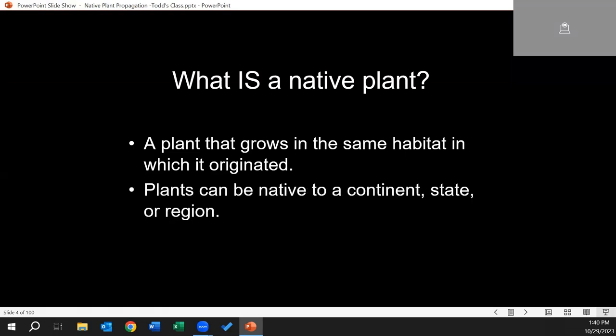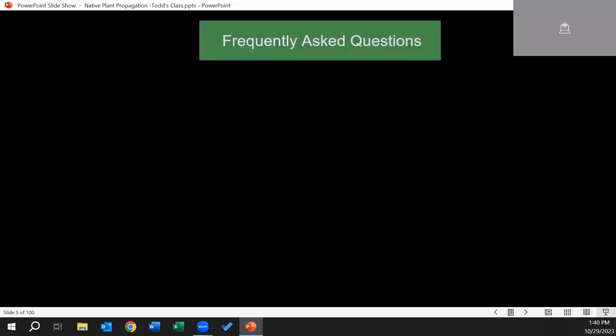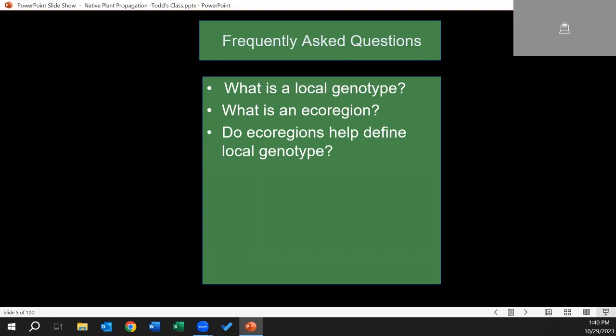We know that plants can be native to large areas across the whole United States. One of my favorites is the Danthonia spicata and Danthonia compressa, the poverty oat grass, which grows all over North America, but it's also native to New York. And then we talk about our, this is a wonderful transitional slide, right? Local genotype and ecoregion, and how these ecoregions define our genotype.